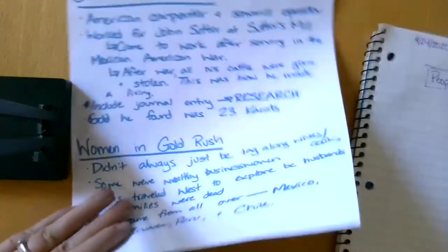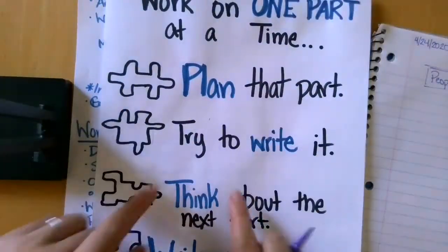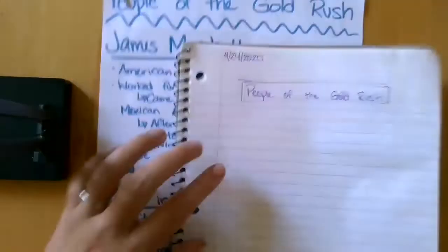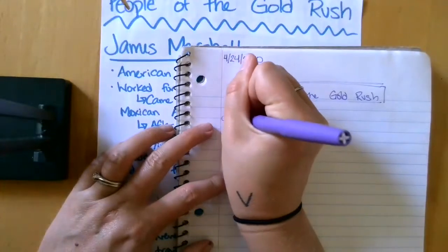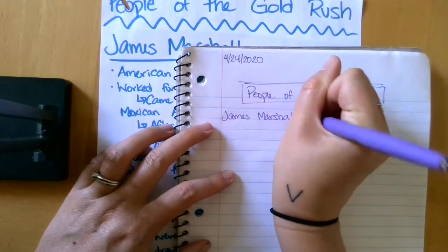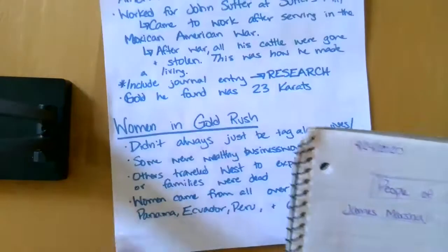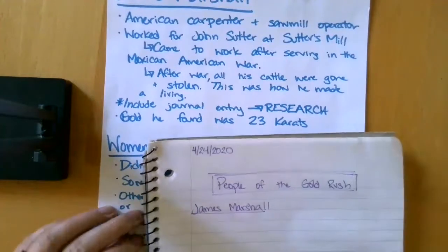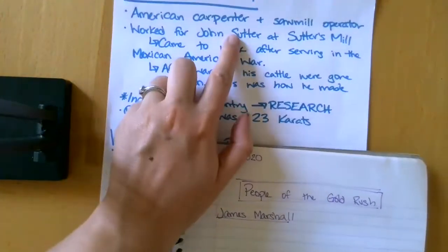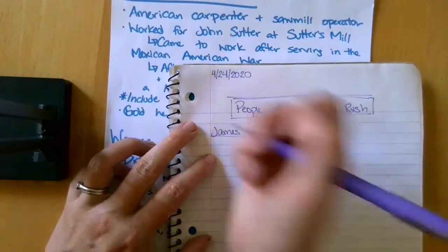Going back to my notes, I've already planned that one part, and I'm going to try to write it. I'm just going to focus on James Marshall. I'm focusing on this one part so that it seems easier to do. Okay, so there's my subtopic. I'm going to have my notes up here. Looking back at my notes, remember, these are just notes. I need to be able to turn these into real sentences. So I'm going to model that for you now.